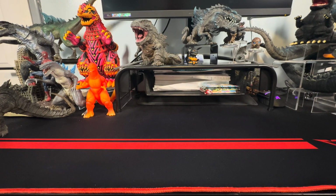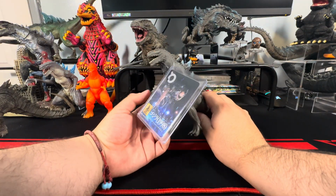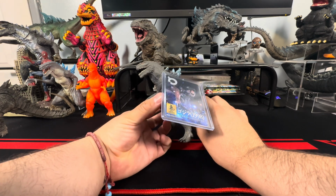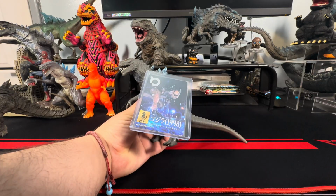This time we're going to be looking at something special. So today we are going to be looking at the Movie Monster series Godzilla 1998 Bandai figure here. I'm really excited about this one, guys, so let's just dive right in.